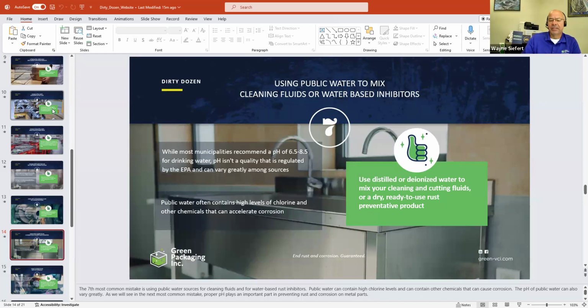So what we recommend is that you use distilled or deionized water to mix your cleaning and cutting fluids, or use a dry, ready-to-use rust preventative.